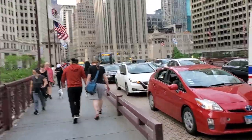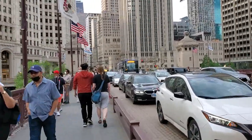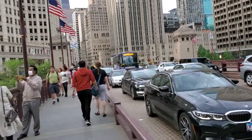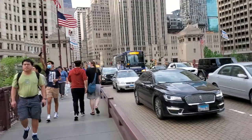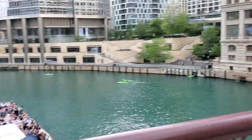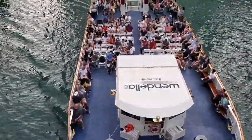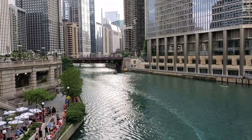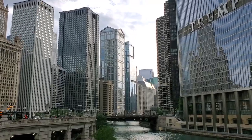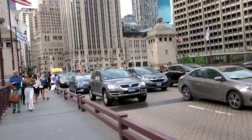And I'm going to show you the beautiful view of the river from up here. We'll get a little bit to the middle of the bridge, and I'll turn to my left and show you the view. All right, here it is. Look at this beautiful view. There are the people on the boats, and then here's the view. This is the skyline. So let's go down this way.